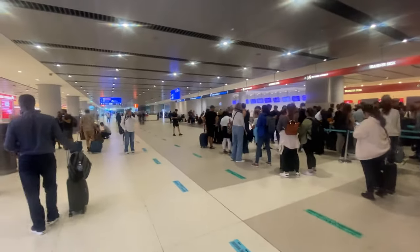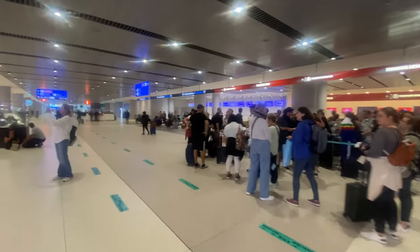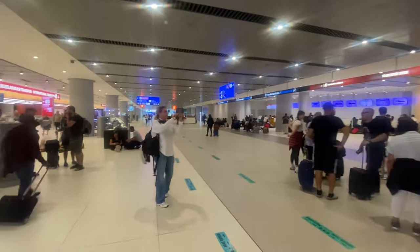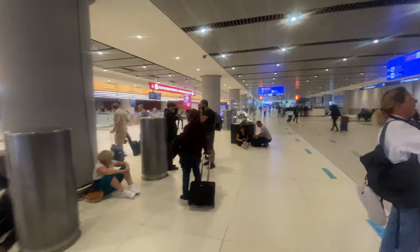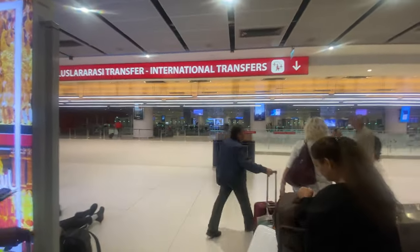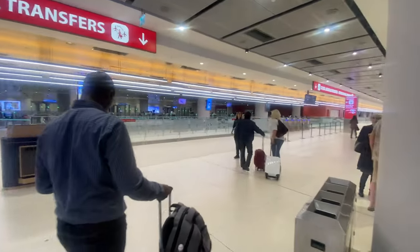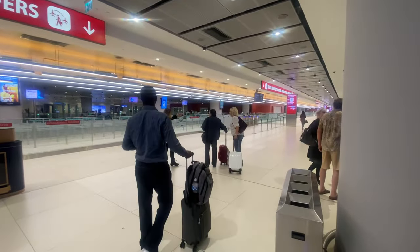Fortunately enough, a very helpful Turkish Airlines staff member helped me get my boarding passes, which I left at Chicago O'Hare. Anyway, so now, in order for us to go to the international departures, we have to go through the international transfers. You have to go through the security checkpoint again. All right, I'll show you the process.